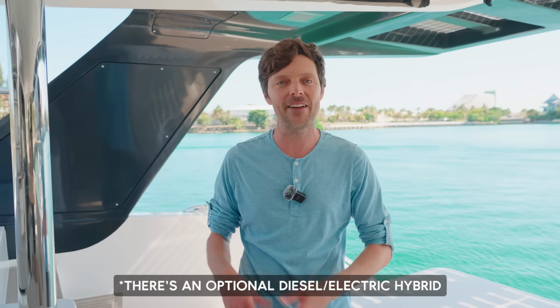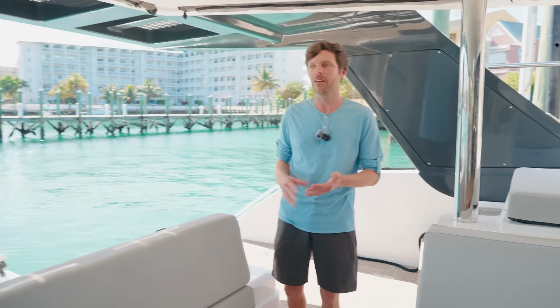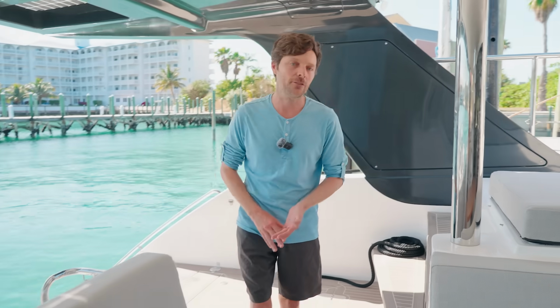Oh, there's a generator on this one, but on future boats there won't be because they have a hybrid system going in. And then this is hull number 1. They owned it for a long time. They've just sold it, but they are using it in the charter fleet, so they've tested it a lot. Everything they've learned from this one, they are applying to hull number 2 and 3.